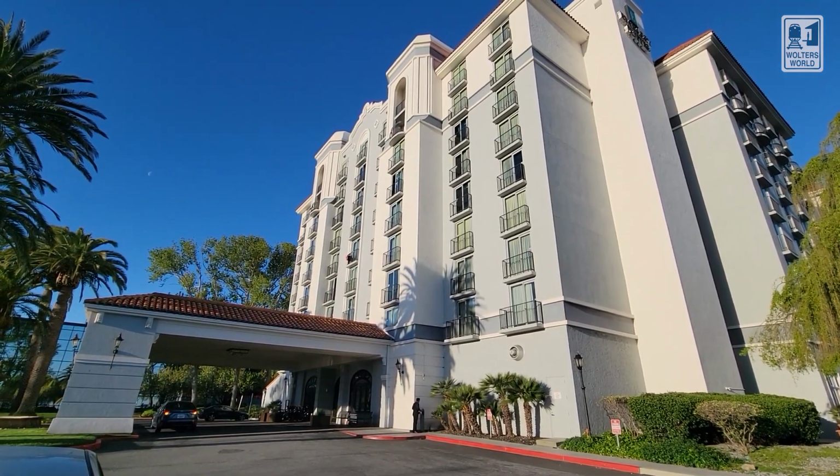But this is an airport hotel. So for airport stuff, this is totally fine. I'm literally at the airport in 10 minutes on the shuttle. If you had a Lyft get you there, it'd be a lot faster, okay? So not too bad of a place.